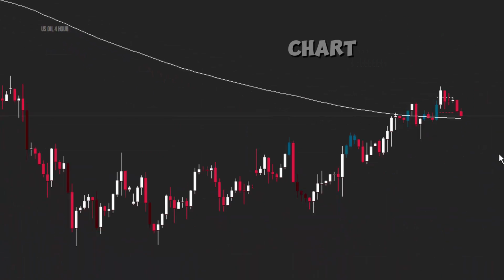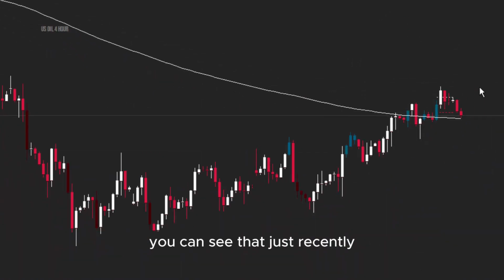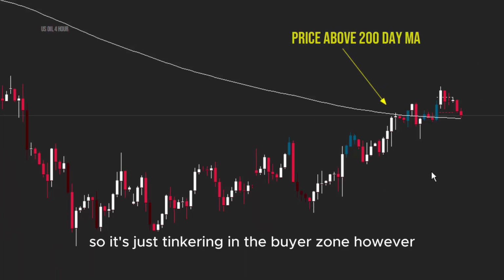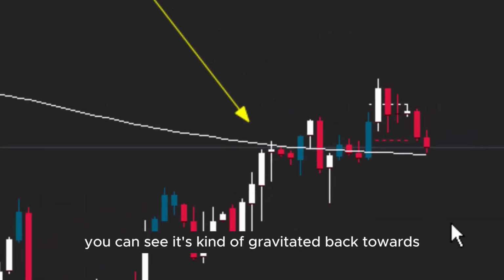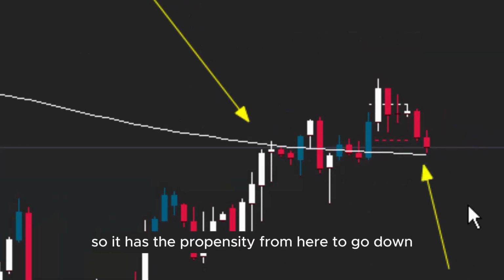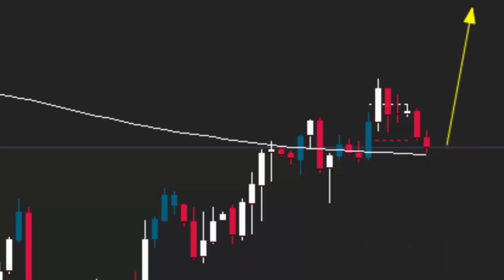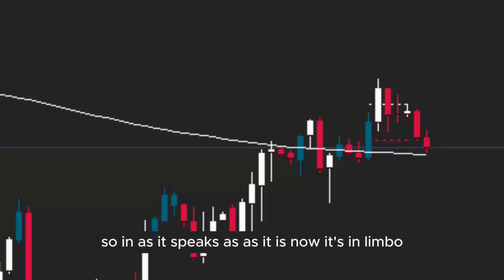Looking at the 4-hour chart, you can see that just recently the price has gone above the 200-day moving average. So it's just tinkering in the buyer's zone. However, you can see it's kind of gravitated back towards the 200-day moving average. So it has the propensity from here to go down, or it can bounce off this 200-day moving average and continue its ascent. So as it is now, it's in limbo.